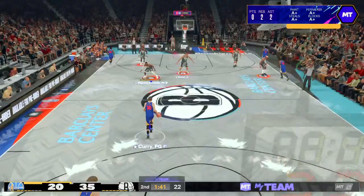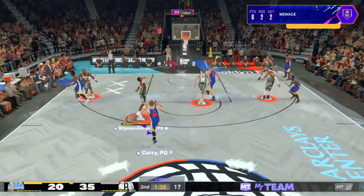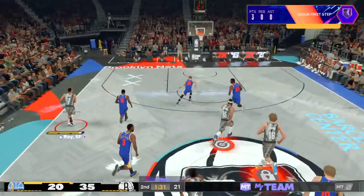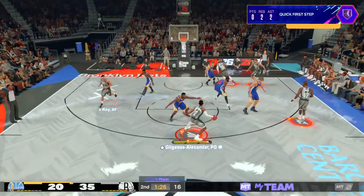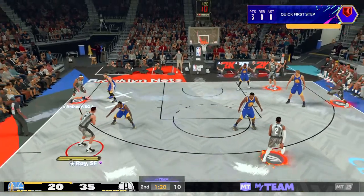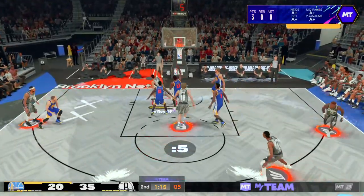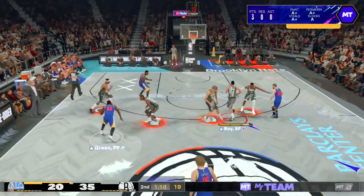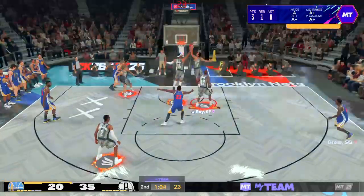Here in the second quarter, just under 3.5 minutes played. And a deep three from Curry. Brooklyn with the rebound. Here's Roy. Outside for Gilgeous-Alexander. Anthony in the corner. Outside Roy. The rebound by Gasol. They have a very long way to go to get within sight of the lead. And from what we've seen so far, guys, don't hold your breath.